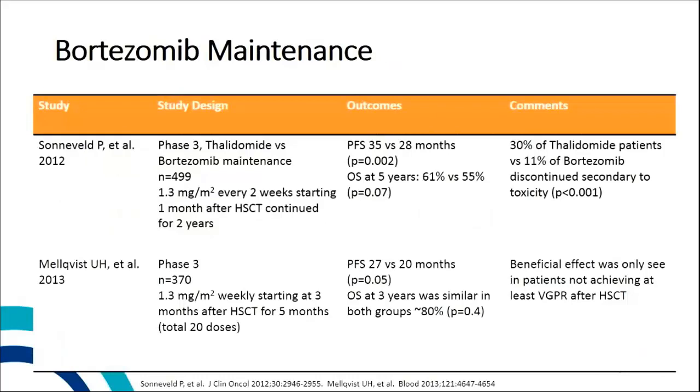For bortezomib, I picked out 2 studies. There's a couple more. Bortezomib is a little bit different with maintenance because there's not a set schedule like lenalidomide. What I have here is 2 different ones to show there's many options for doing maintenance. They did it every 2 weeks. The one below did it weekly. There's one out there that does it monthly. There's another one that does it every 3 months. So there's not a good answer of what bortezomib maintenance should be.